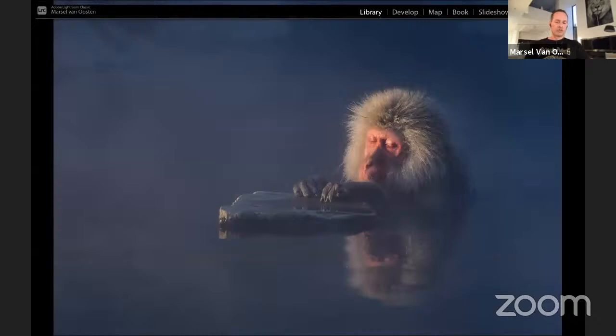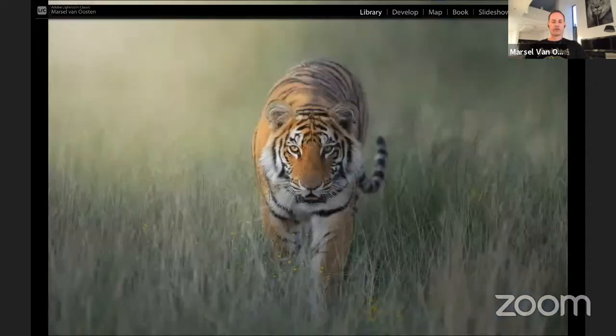This one is also similar. I have created my own light again. This is also off-camera flash. It's a very nice, tranquil scene. This monkey is basically sleeping. It almost looks like he fell asleep at the wheel while working on his laptop. That's how it looks to me. That's what I really enjoy.